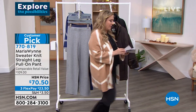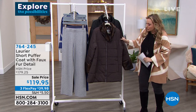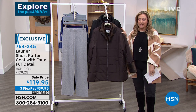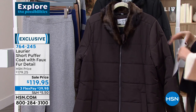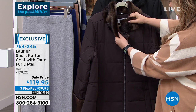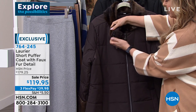I actually have one more item left in my three-hour show with you. And it's this gorgeous coat. Take a look at the Laurier & Co. short puffer coat with faux fur detail. Now, I've seen a lot of faux fur but this is so high end and so glamorous. Even these hooks, you see these hooks, these kind of like open and snap.